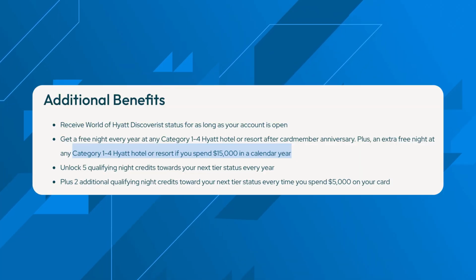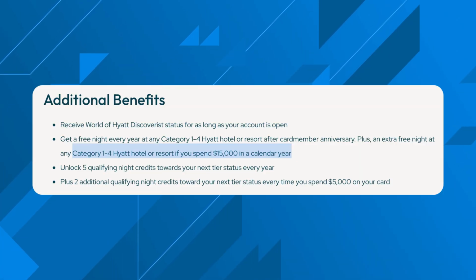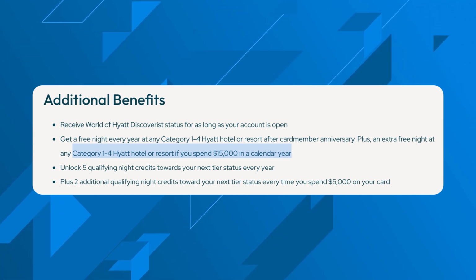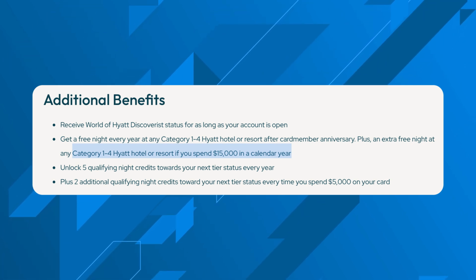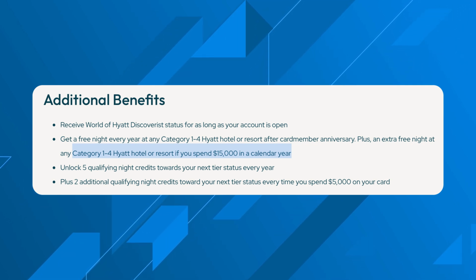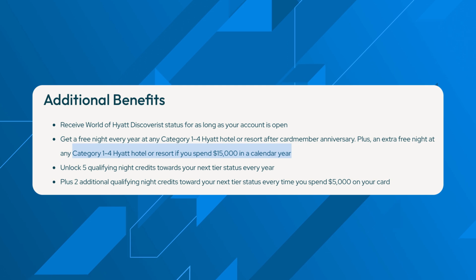And what's a little bit annoying about how they're portraying and marketing this is that technically, if you do spend $15,000 in a calendar year with the Hyatt card, you do get an additional free night. So if you're going to be offering people a 60,000 point sign-up bonus after spending $15,000 in the first 6 months, then why not also say that you're getting an additional free night? If you're going to be spending those $15,000 anyway, that's why I think it's a little bit annoying, but again, I'm a big fan of Hyatt.